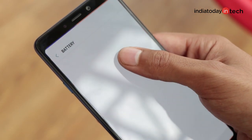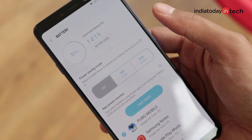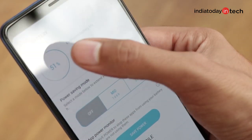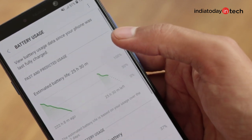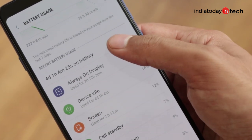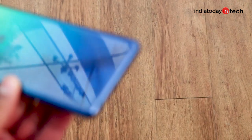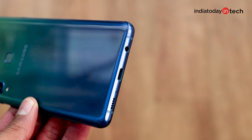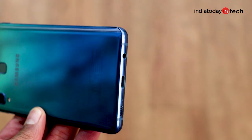Another good part about the Galaxy A9 is that it comes with a 3800 mAh battery and is also paired to fast charging. So during our testing, a full battery could give us a full day of usage, and it would charge from 0 to full within 2 hours. Also, you get charging from a Type-C USB port, and besides that, there's a headphone jack as well that you won't find on the new OnePlus 6T.